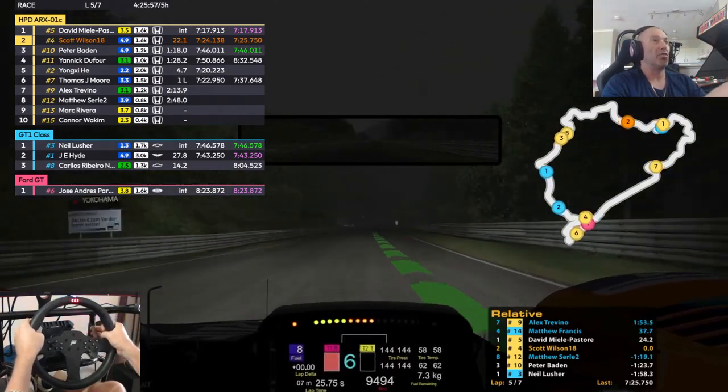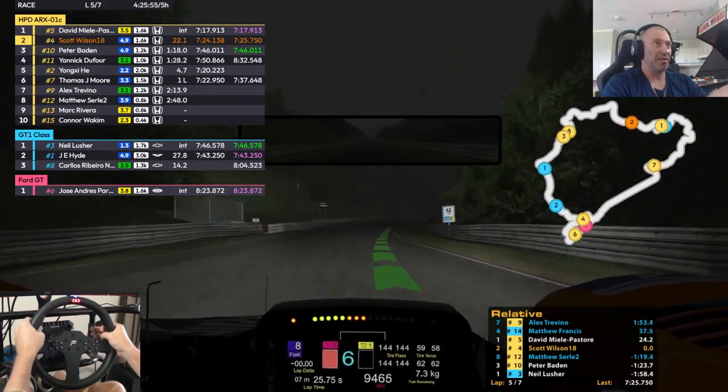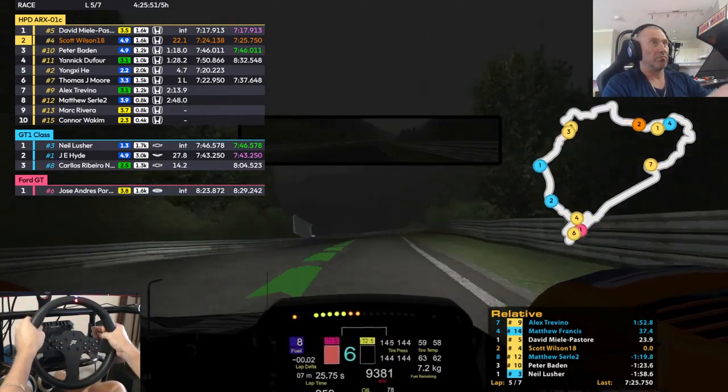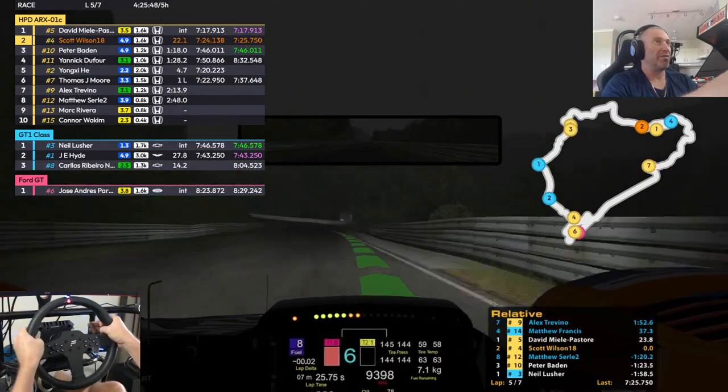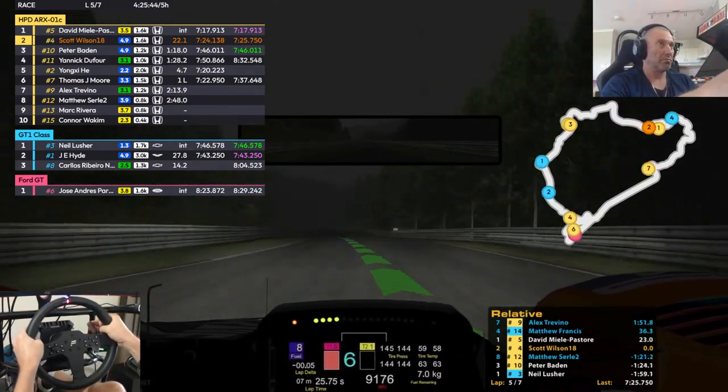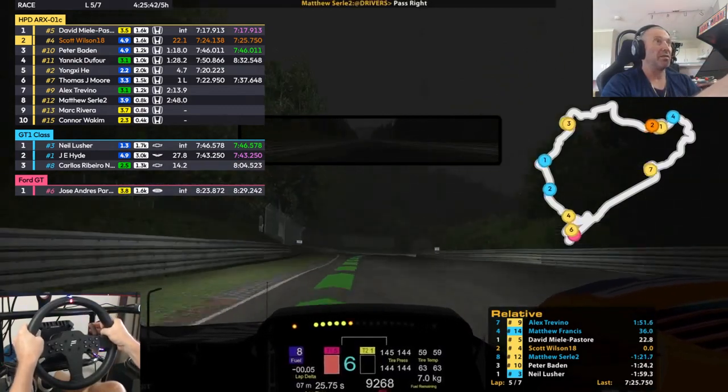He's basically holding, he went like at 24 seconds ahead of me. Yeah. It'll be interesting to see how much fuel he puts in. Let's hope he keeps going and runs out. Yeah.